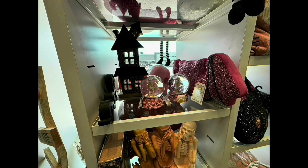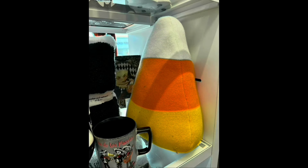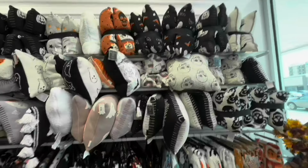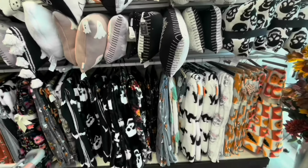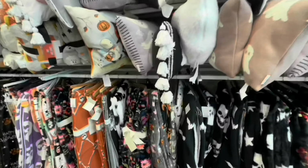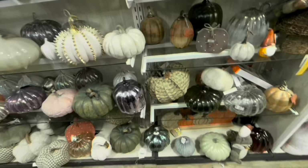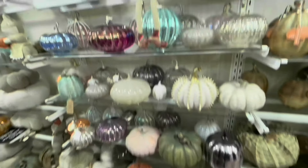I also love the haunted house statues. I'm tempted to take every single one of them home. We had some multicolored ghost garland, and a plain candy corn pillow, which I've been tempted to get. On the back wall, they did have a selection of blankets and pillows. I took a little bit of video here. An entire side of one of the rows was filled with those beautiful glass pumpkins.